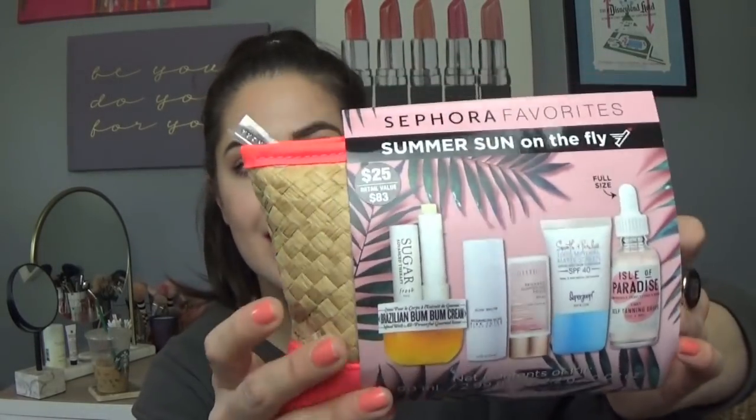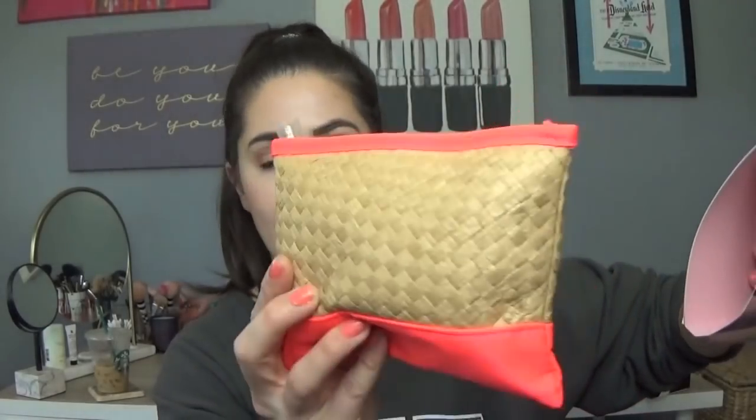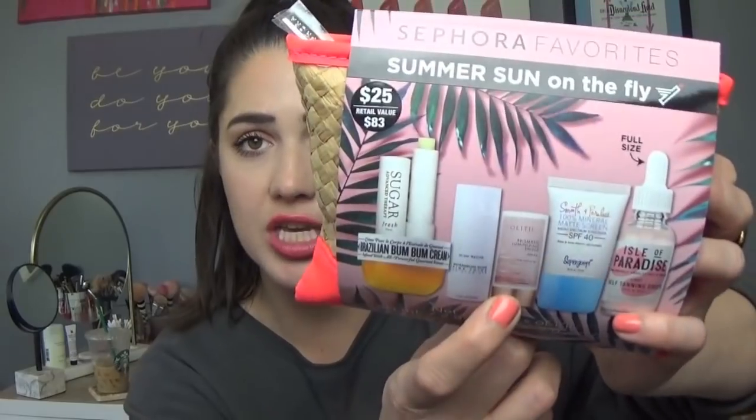So it looks like this. It comes with this really cute little bag, and on the inside you actually get that Volition product I was talking about that my mom uses, the Prismatic Luminizing Shield. You get a Supergoop sunscreen. You get the Glow Recipe Watermelon moisturizer, the Sol de Janeiro Brazilian Bum Bum cream, which is awesome, and a Fresh Sugar lip balm. Those are all travel size.